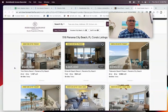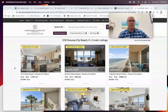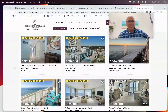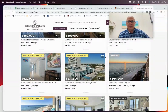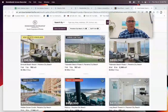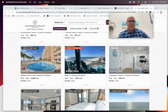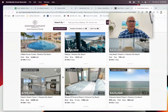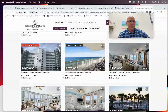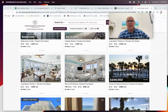But what you have is it'll show you everything that's new like this. You can see it's really a nice presentation. It's really easy to read. It shows you when there's something under contract. Here's one right here that's pending. But one of the most important parts is this feature here. It'll give you sold information. Here's more under contracts. We're getting into the sold section now. And it's going to show you things. It will show you the accurate sales price and the accurate sales date.